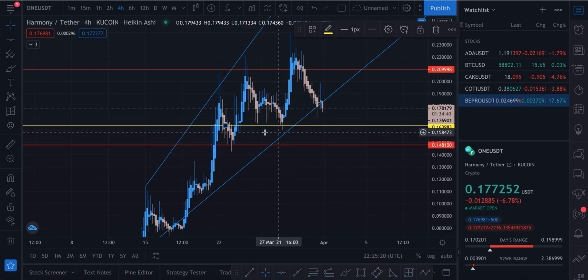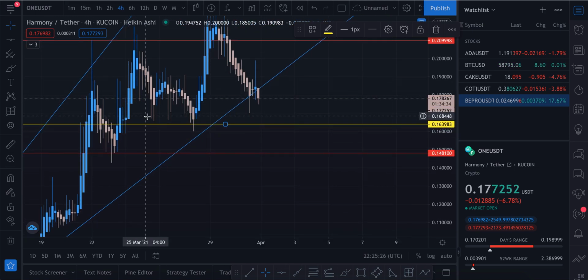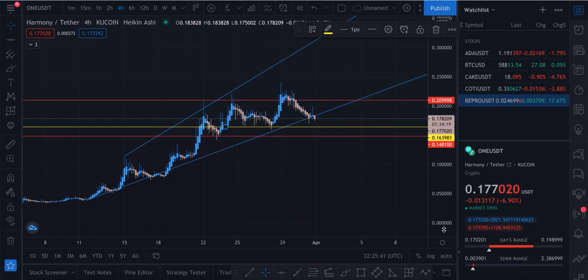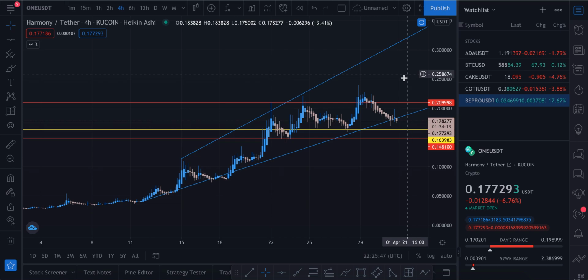All right. The reason I drew this line of resistance or support right now is because these two wicks touched it, and then this is like a third time, and then this came all the way down. And then this one touched it right there. So that's 4 times it almost touched it, and then I'm kind of just taking the average of this, just because again we're at all-time highs, right? We don't really have that much data to look back on, so that's where I'm going to draw the line.